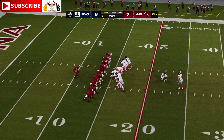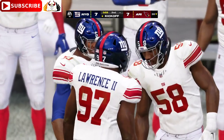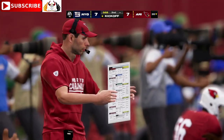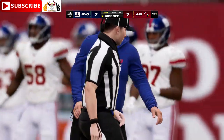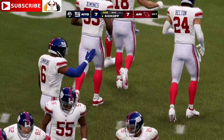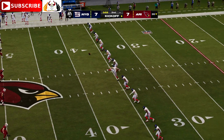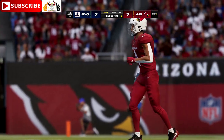Graham Gano on for the extra point. It's up and good, and we're tied at 7 here in quarter number 2. A 10-play drive that time. And it was finished off with a touchdown by Daniel Bellinger. So all even at 7 now as they kick it away. And no run back here for more. It's a touchback, and it'll come out to the 25.